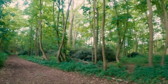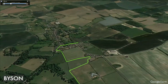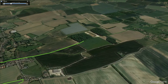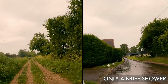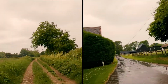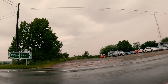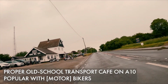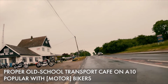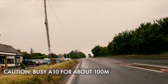I would note that particularly towards the beginning, we don't go through many really populated villages, and there's a shortage of both food stops and places to pick up food and drink, so do bring what you can with you. I think this cafe here, which I've never stopped at, and I'm not sure is really the best place to stop, is probably the first place you could stop.